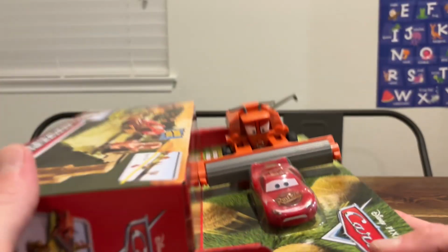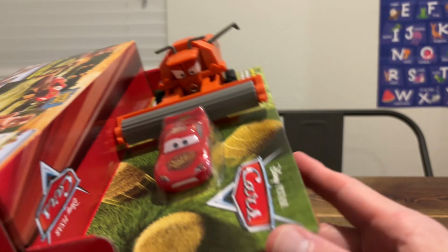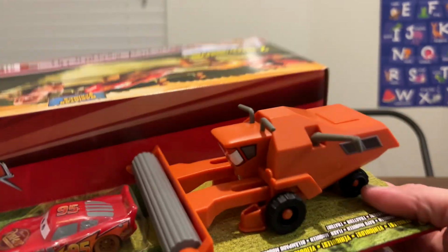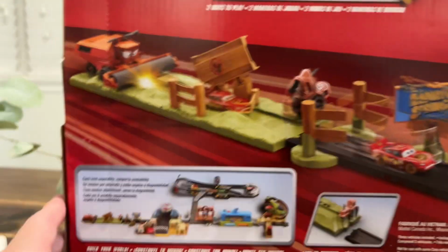This is something that we got at Target as of August 2024. Look, you got McQueen. You got Frank. Look at how upset he looks. He's like, whoa, I'm gonna get you. And it looks like there's some stuff in here because it's kind of heavy. Okay, let's check this out.